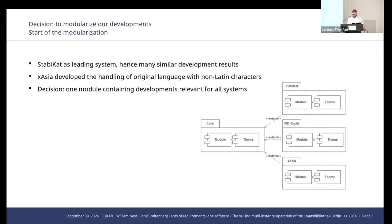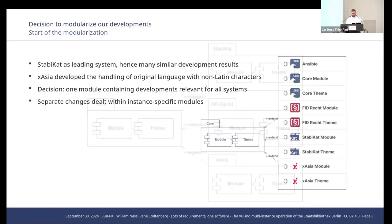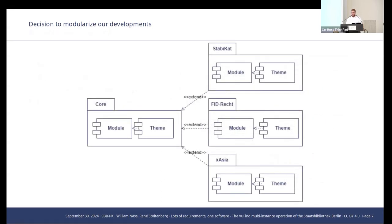Building on that, it became clear that there still needed to be a module and a theme for individual requirements. After we made that decision, we started the refactoring process. We compared the files and functions in the modules and themes and extracted the common components. It turned out that the portion of shared elements was larger than expected. As a result, changes like the library account features or the real-time availability checks were centralized in the core module.